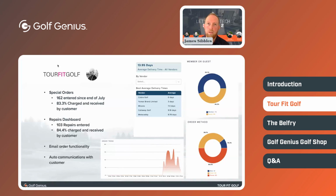Brilliant, fantastic. And just on that, for the listeners, just detail what the operation looks like. How many staff members do you have? What does a typical day look like at Tall Fit Golf?